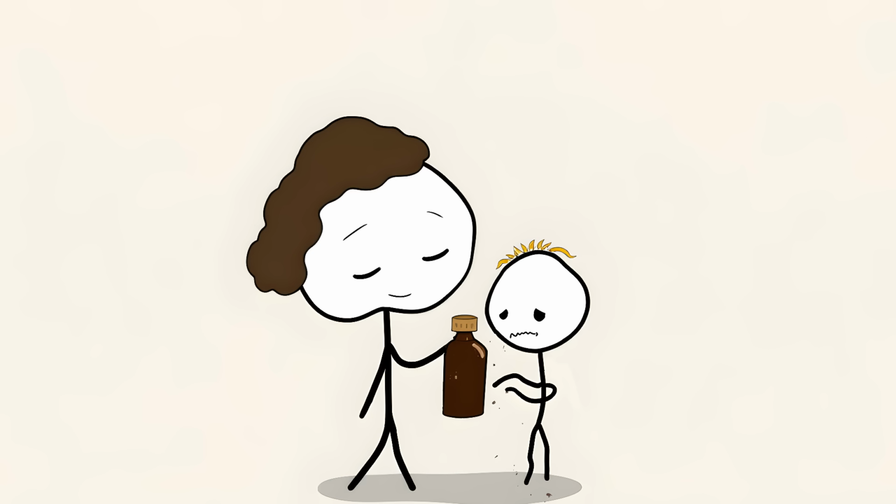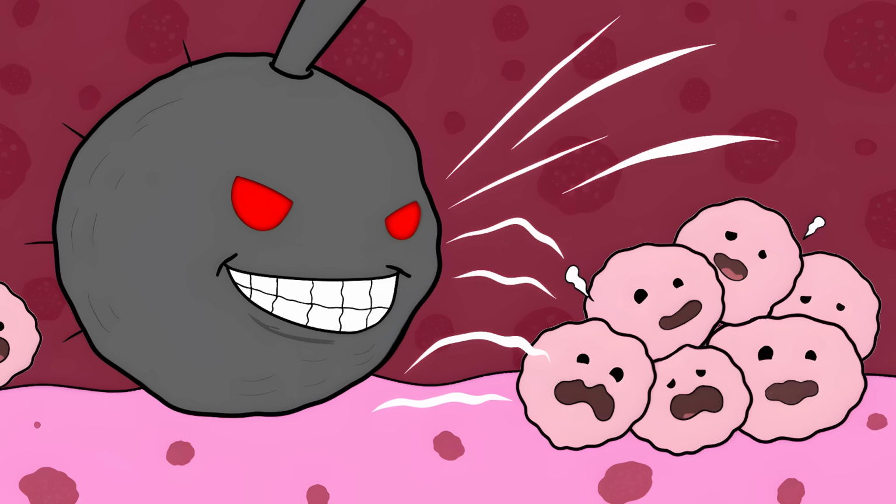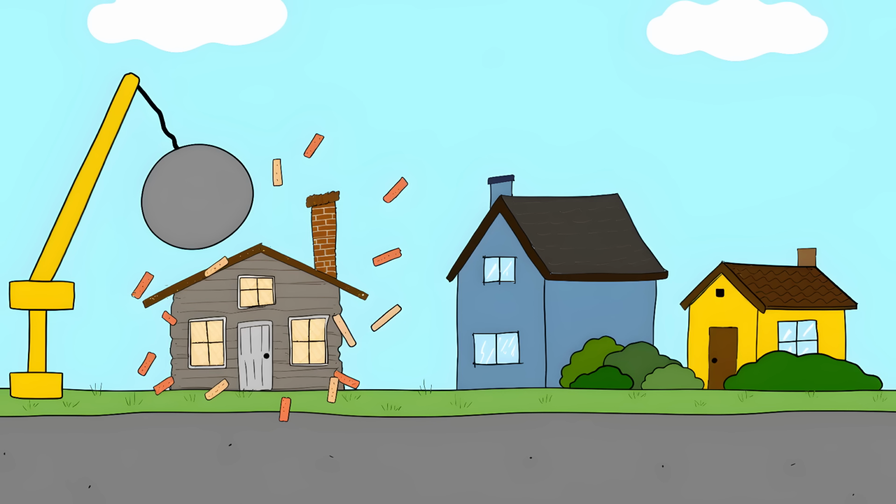Number 8. Peroxide for wounds. Remember when your mom would pour that bubbly stuff on your cuts and scrapes? The fizzing made it look like it was doing something amazing, like a tiny science experiment happening right on your knee. But those satisfying bubbles are actually destroying your healthy cells. It's like sending a wrecking ball to knock down one bad building but taking out the whole neighborhood instead.